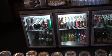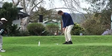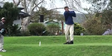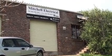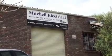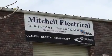Their requirement was compromised to such an extent that they would not have been able to apply power to the facility without first switching off a portion of the load. In short, they could not accommodate a cold pickup. Mitchell Electrical was commissioned to install a PowerGuard system for the management of the geysers, heat pumps, boilers and air conditioners. My name is Steve Wright.